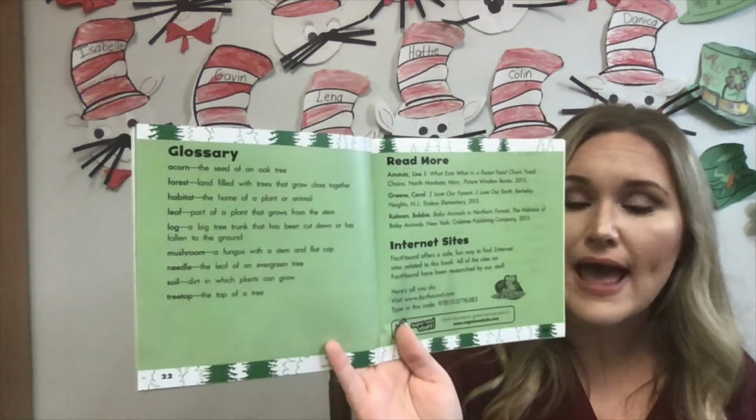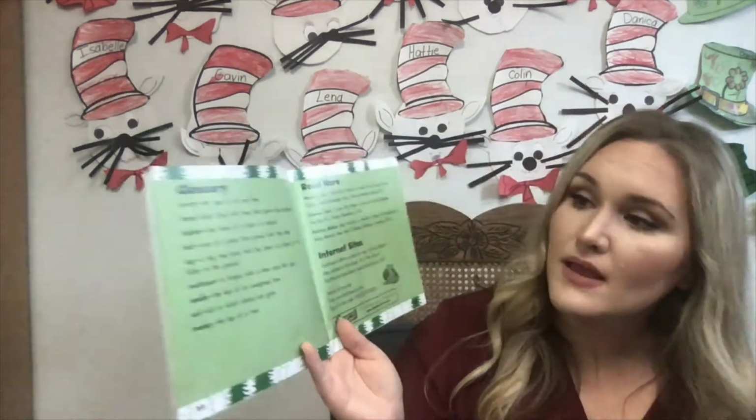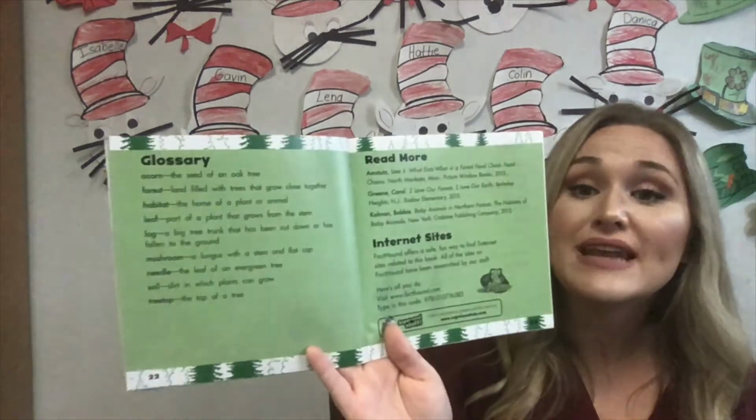Mushroom, a fungus with a stem and a flat cap. Needle, the leaf of an evergreen tree. Does anybody have an evergreen tree in their backyard? I do. I have two of them, and all winter long they were still green and the needles never fell off.